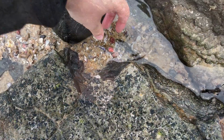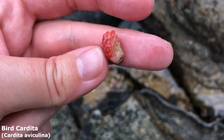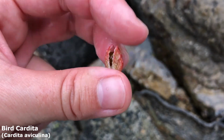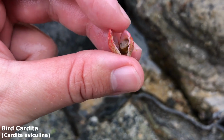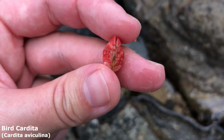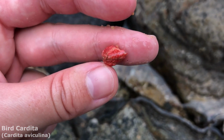Oh, there, yeah. We're going to take this one as well because it is such a lovely pop of color on such a grey, rainy day. It is a beautiful red bird cardita. Yes, there is just a bit of shell grit in there. That's just a broken shell in there. These guys come in lots of colors. They come in purples, pinks, oranges, yellows, and mostly browns, but the red ones are pretty cool.